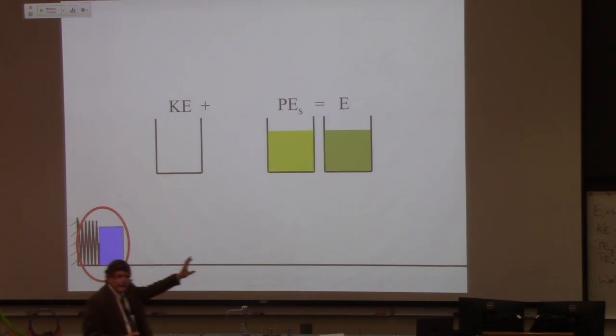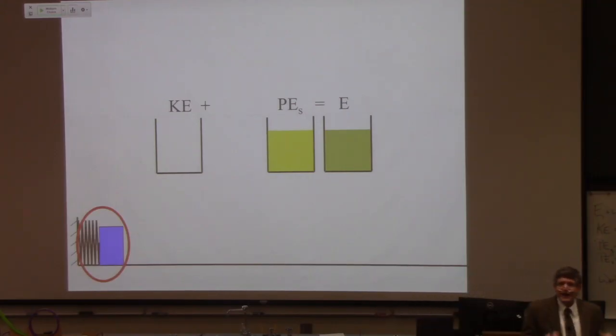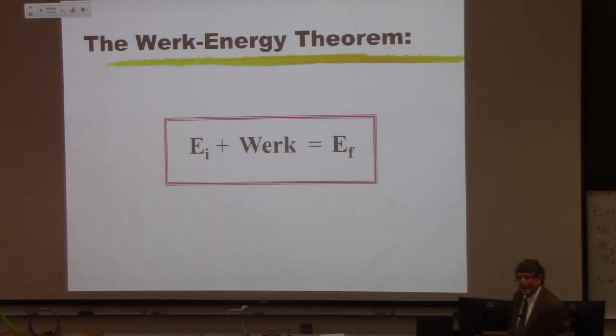Because that total energy bucket stays the same, is conserved, that I can work with, that I can solve problems with. And that tells me that some systems are more useful than others. When you find yourself faced with an energy problem, your most important decision is, what system should I be looking at? And I want to tell you that when I gave you this grand high work energy theorem, I lied. I lied. It's not energy initial plus work equals energy final. It's work external. External. Okay?